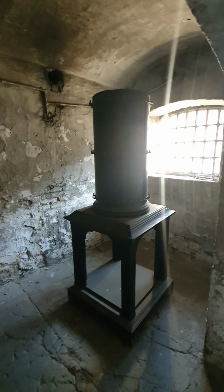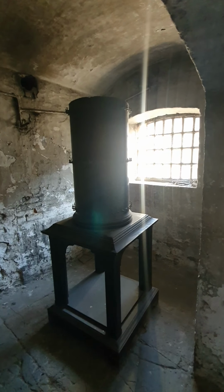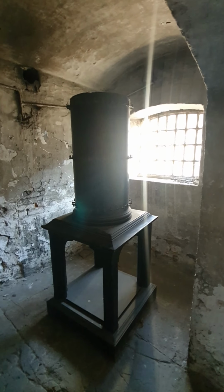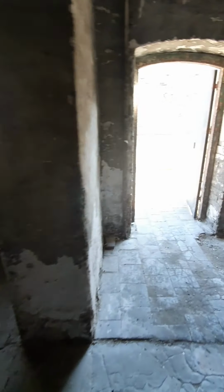That looks very impressive. It's actually, I think it originally came from the National Museum. It was part of a system of exhibition cases that they gave the jail in the 1960s. And this is where you were supposed to hang the keys of the exhibition cases. So it's just down here at the moment.